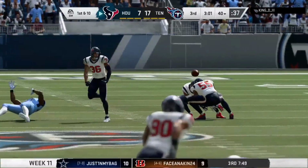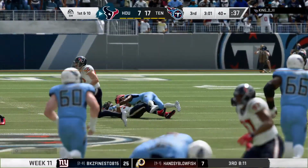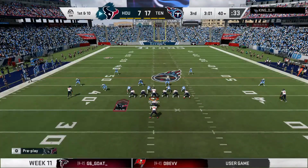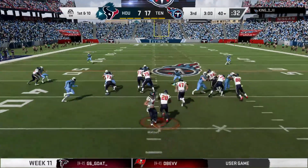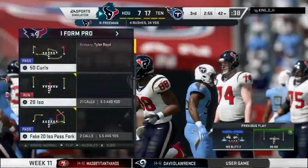Oh, and that's a nice job defensively to get a piece of the football. He's going to pop it into the air, and then it's the tip drill. And good concentration by him to react to it and pull in the interception. They'll try to get the ground game going with Freeman. 2 yards on the carry there.